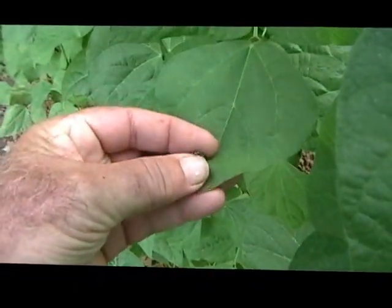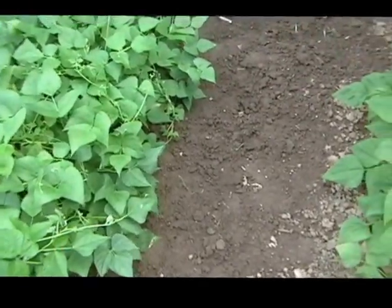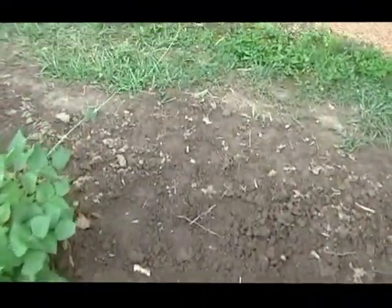Of course, I like, looky there. There's a big old June beetle. He's dead now. He was getting some dinner.